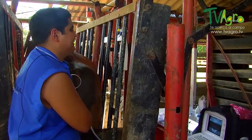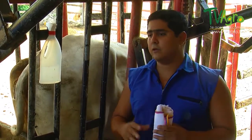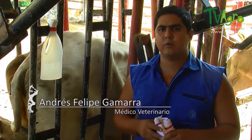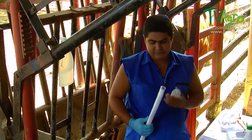The advantages of this procedure of commercial follicular aspiration are as follows. From the point of view of the donor, the animal can work without any hormonal stimulation, which will help ensure that the animal won't suffer any physiological alterations, that we can work without difficulties.